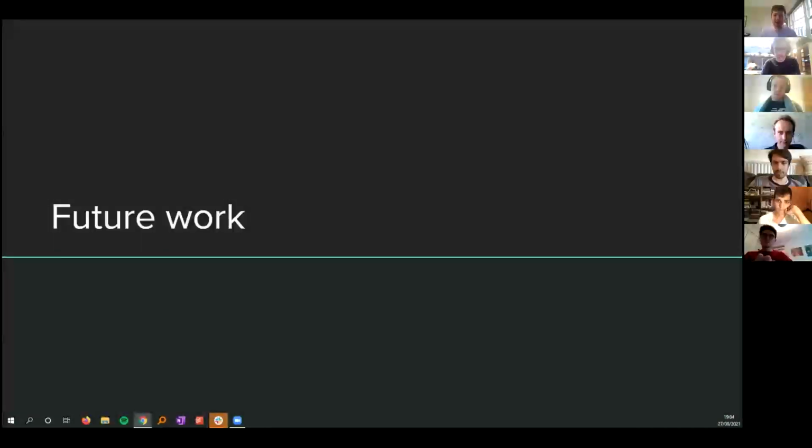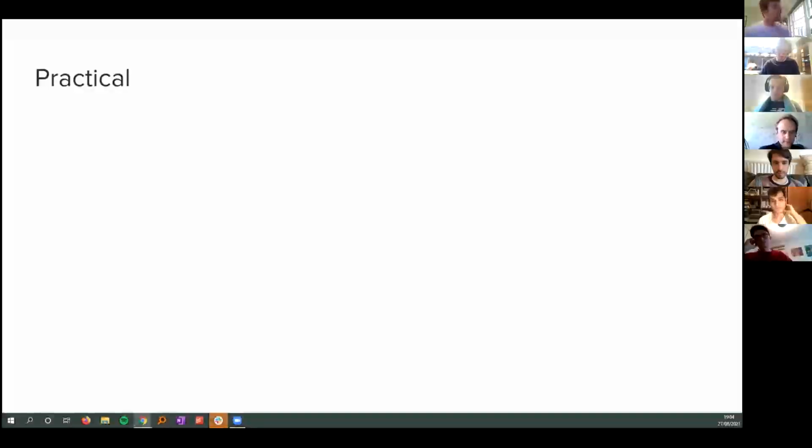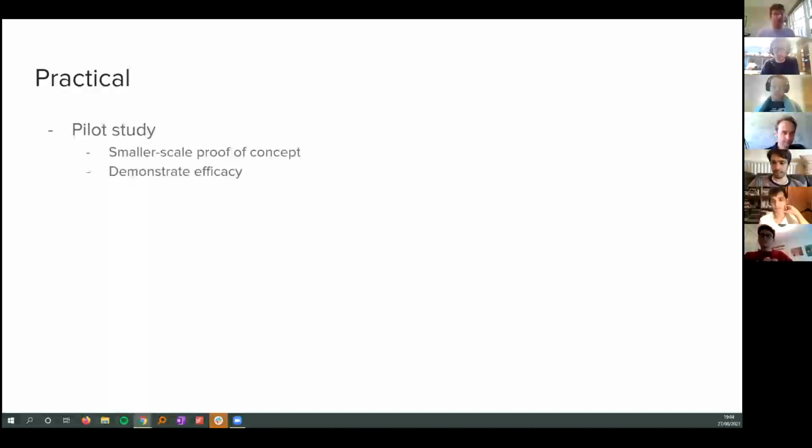To very quickly go through future work, I think this can loosely split into a more practical side, looking at implementation, and then also the more scientific and theoretical side. On the practical side, obviously the pilot study I mentioned could be done by a small company, a startup, if you're just basing it in one city, just to see if it works as a proof of concept, demonstrate that it's feasible. I think you would need government buy-in or NHS buy-in because of the scale of this thing.